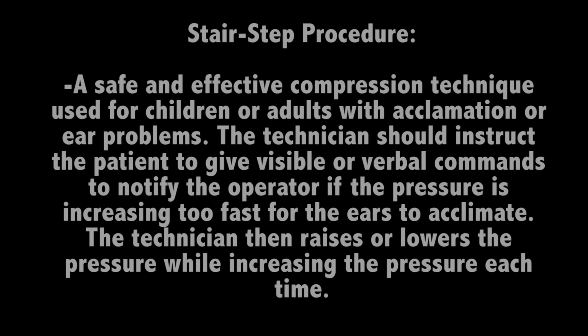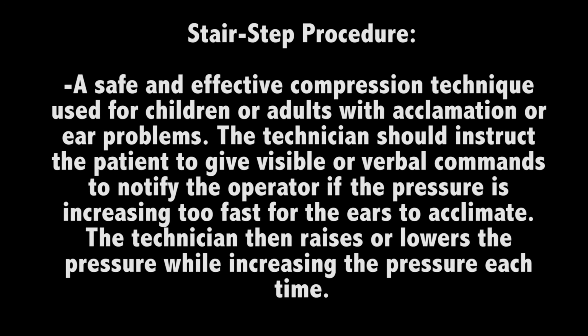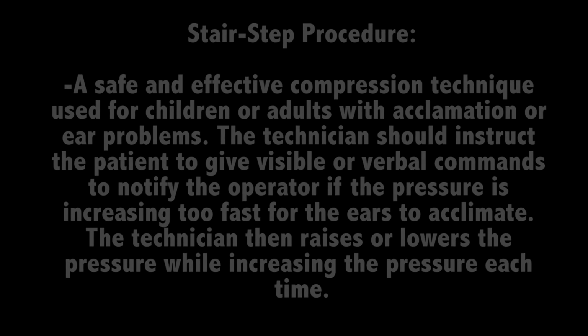The stair-step procedure is a safe and effective compression technique used for children and adults with acclimation or ear problems. The technician should instruct the patient to give visual or verbal commands to notify the operator if the pressure is increasing too fast for the ears to acclimate. The technician then will raise or lower the pressure while increasing the pressure each time.